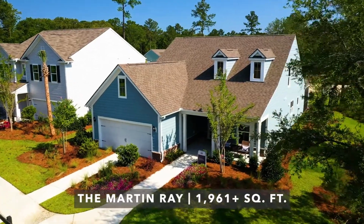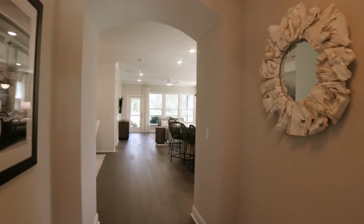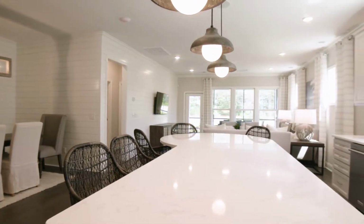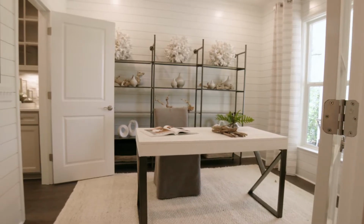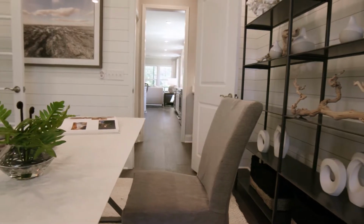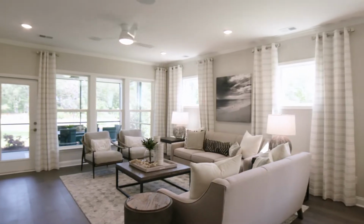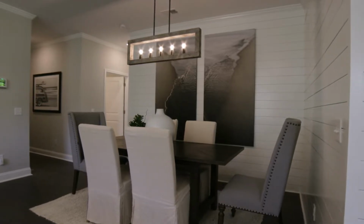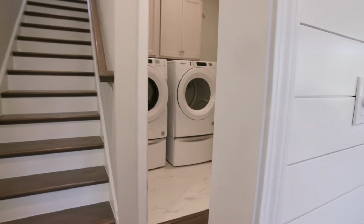A classic home design, better known as the Martin Ray, will leave guests in awe as they are greeted in the foyer that leads to the chic kitchen. The flex room can be utilized in multiple ways and can fit the needs of everyone. The spacious gathering room flows evenly from the kitchen to the dining room area in a cozy nook, all while being part of the open floor plan.